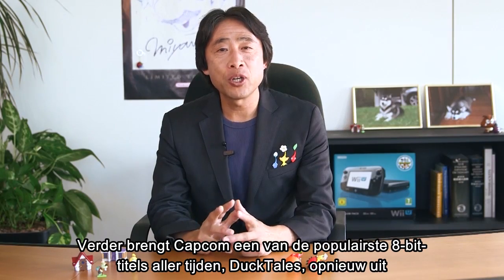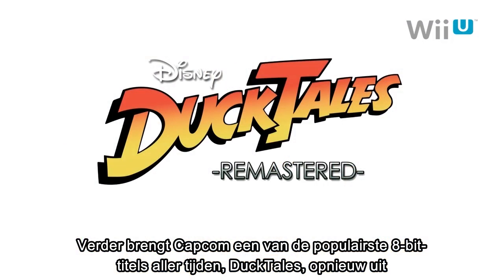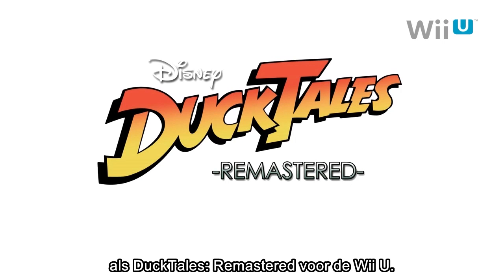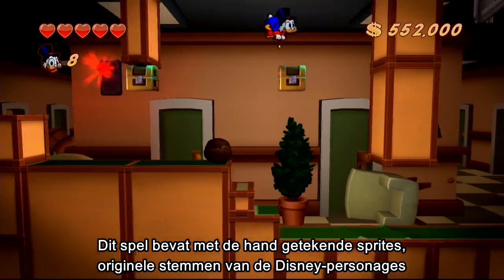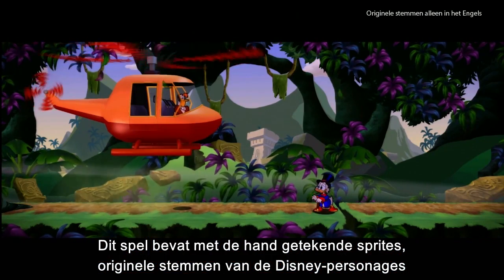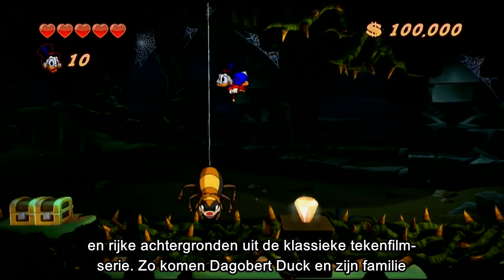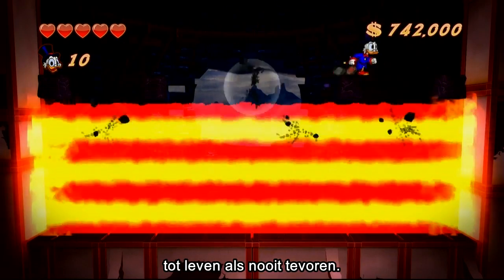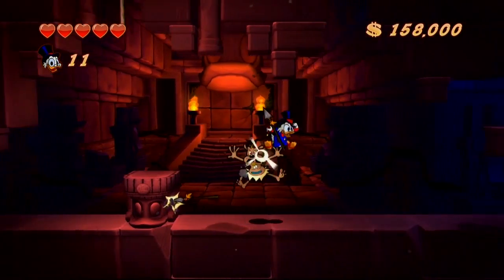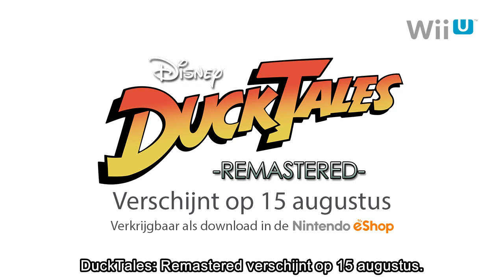Next, Capcom are bringing one of the most cherished 8-bit titles of all time, DuckTales, to Wii U with DuckTales Remastered. Featuring hand-drawn animated sprites, original Disney character voices, and rich backgrounds from the classic cartoon TV series, Scrooge McDuck and family come to life like never before. DuckTales Remastered launches on August 15th.